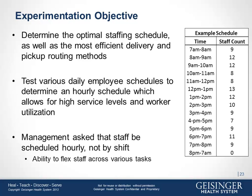So management asked that we do a schedule by hour, not necessarily by shift. And so we were able to modify for each hour how many staff were on. And then at the bottom there, you see 8 p.m. to 7 a.m. We're not using any staff in this system. And I should note there, the 7 p.m. to 8 p.m., we operate 7 to 7, but 7 p.m. is the last time a patient can call. We'll still need to be able to deliver and pick up dirty trays up until 8 p.m.